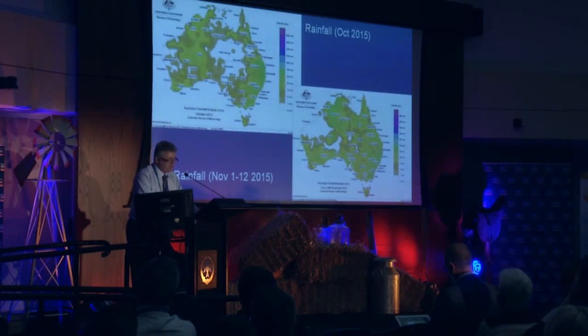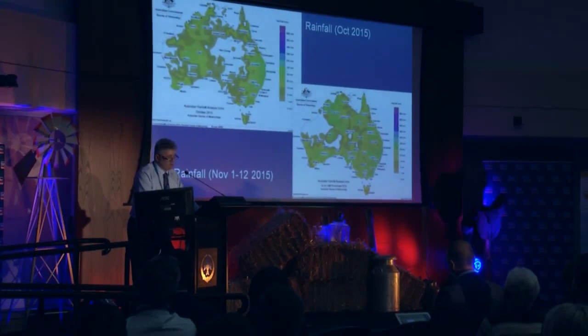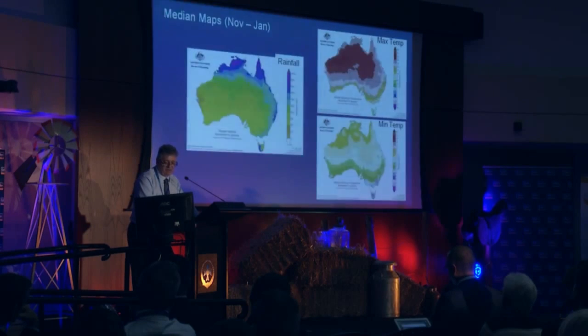So what's happened since? These are the graphics for October of this year and so far into November, where we've had a little bit of scattered rainfall from thunderstorms around the inland trough. Very welcome, I'm sure, but nothing near enough, I would imagine. November's starting to look closer to average, but there's a long way to go yet.